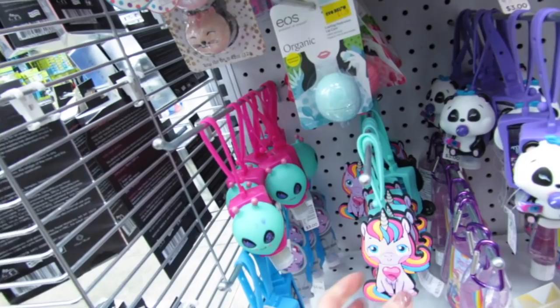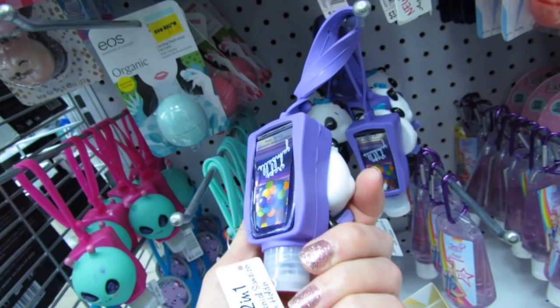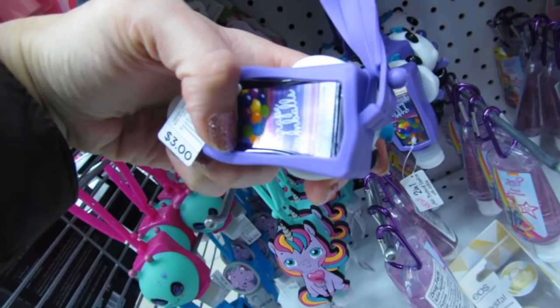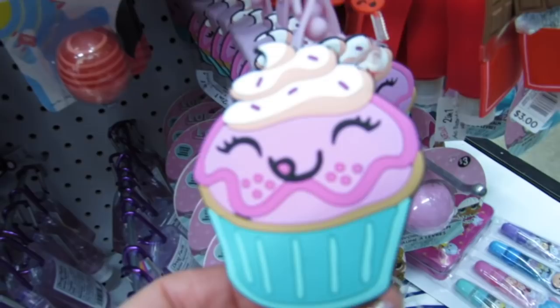Oh, look at this one. It's blowing a bubble. That is so cute. These are, I think, is it $2 or $3? $3. It has really fat little cheeks. The flavor is grape gumballs. Oh, that's so cute. You guys, I think these are probably going to be new for spring. That's what I'm guessing because this is my first time seeing these.